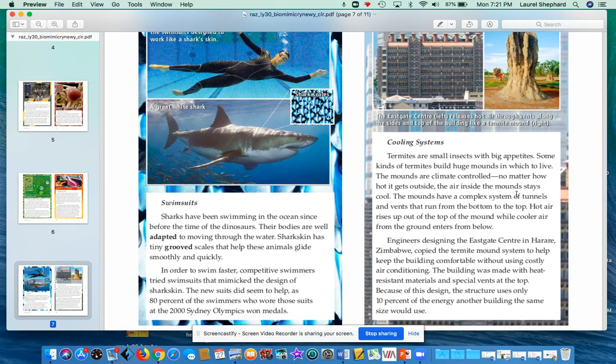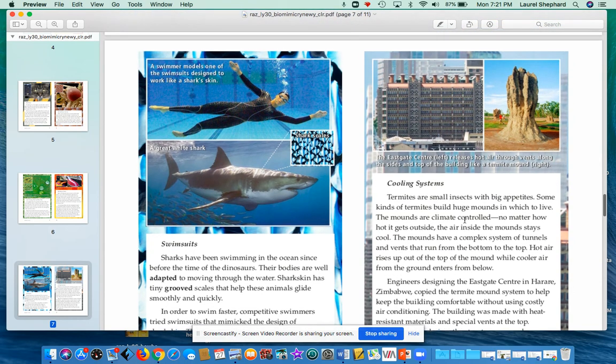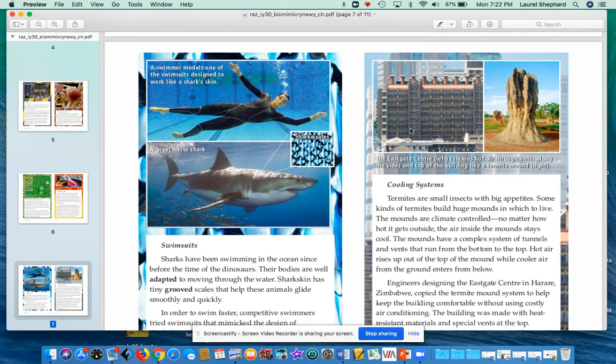Engineers designing the East Gate Center in Harare, Zimbabwe, copied the termite mound system to help keep the building comfortable and cool without using costly air conditioning. The building was made with heat resistant materials and special vents at the top. Because of this design, the structure uses only 10% of the energy another building of the same size would use. So, this building on the left was made with the same kind of technology that they learned from how the tunnels and the vents worked in the termite mound.